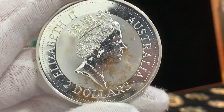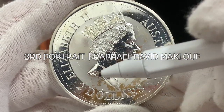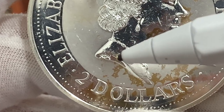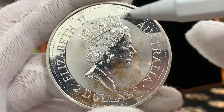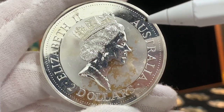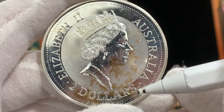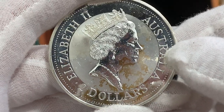Here on the obverse, we can see the third portrait of the Queen by Raphael David Maklouf. You can see its initials, RDM, just over here at the base of the shoulder. The portrait is facing to the right and is set on an almost matte finish background. Along the mirrored border, we have the legend Elizabeth II, the country of issue, Australia, and the face value of $2.